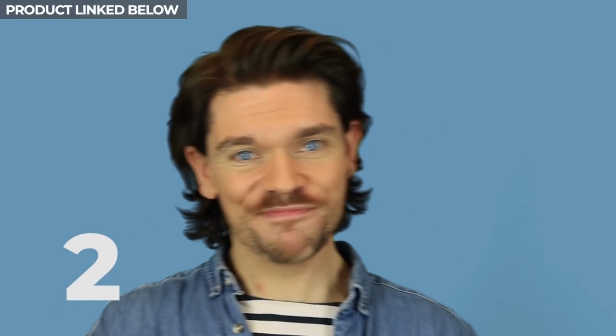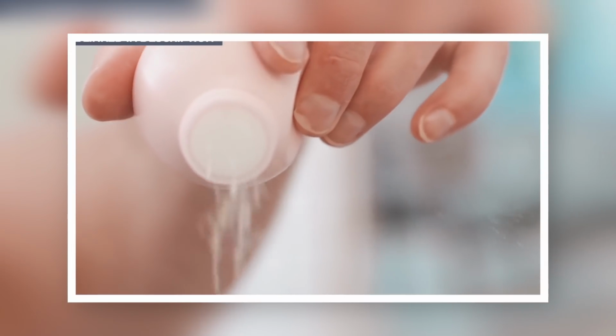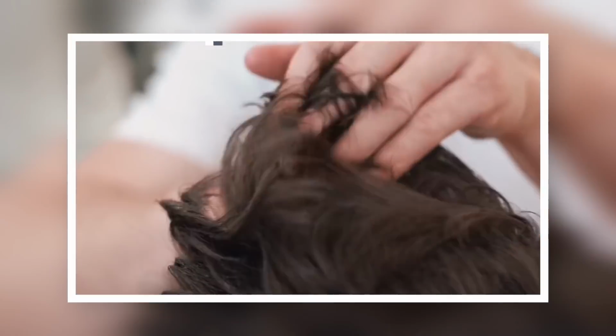Right, another one that I have been using a lot is Kevin Murphy's Powder Puff. Spoken about this before, might have even been in a top 5 before, last year perhaps. But I love this. Powder Puff is a hair powder that isn't sticky, it's not heavy, and it really does add some great natural volume to the hair.